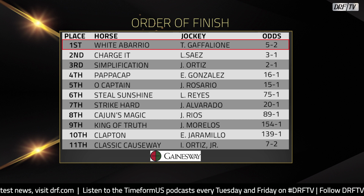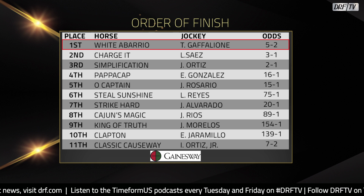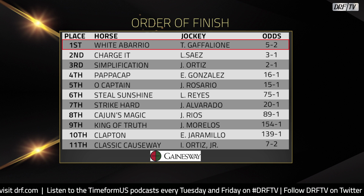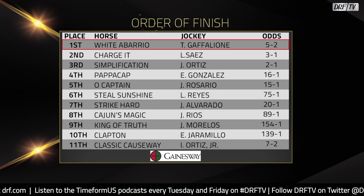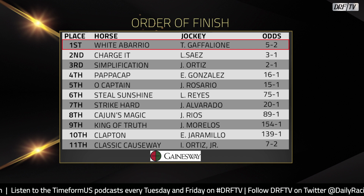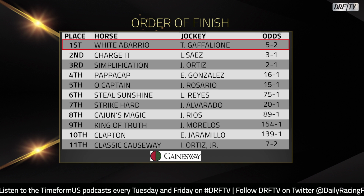Really nothing wrong with Simplification's performance. He pressed Classic Causeway. He took care of Classic Causeway. He took on Papa Cap's challenge. He took care of Papa Cap. He was just no match for the top two. This race was at a mile and an eighth. He's going to have to go a little bit longer in the Derby.